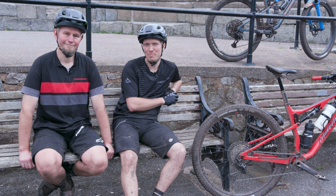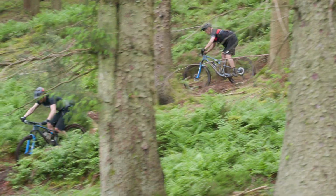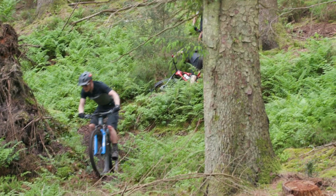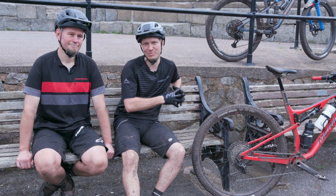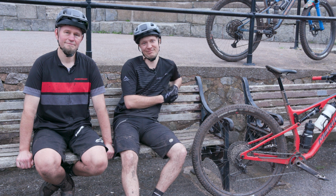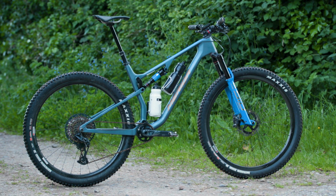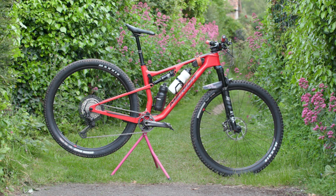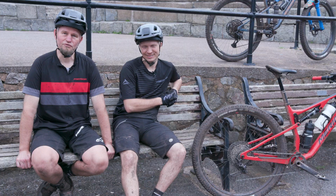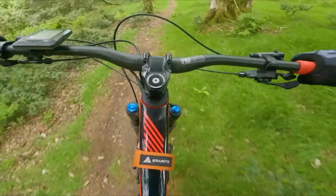I think everyone bounced off the ground at least once, but no one was properly hurt, which is always a good thing. A few scrapes, scratches, all the good stuff from a nice big day on your bike. And of course the bikes, well, they were flawless, weren't they? Absolutely, and I think after 12 hours of hitting lots of ups and lots of downs, we certainly deserved our after-ride pint and our after-ride bowl of chips.